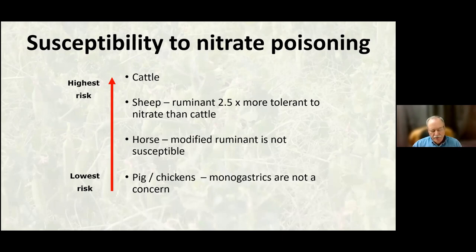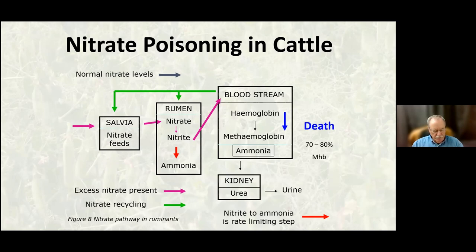Sheep can tolerate 2.5 times more. Horses, pigs, chickens, either being a modified ruminant or a monogastric, nitrates are not a concern because they can't digest the fiber properly to release the nitrate. And when you do have a nitrate problem and a nitrate feed is consumed, nitrates are converted to nitrites and then to ammonia. And when the nitrite enters the bloodstream, it changes the form of the hemoglobin to methemoglobin. And what happens there is the change in shape does not allow the release of carbon dioxide in the lungs. So that carbon dioxide just continues to cycle and you become shorter and shorter of oxygen. So when you get to 70 to 80% of methemoglobin, those animals can possibly die.